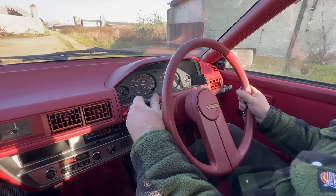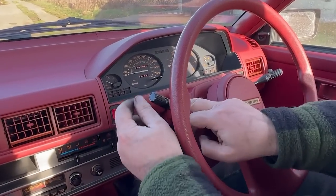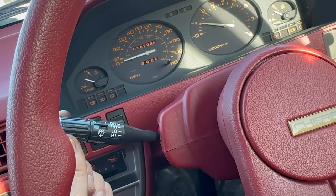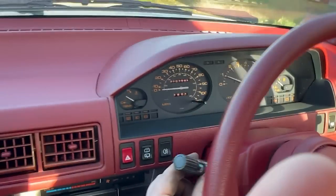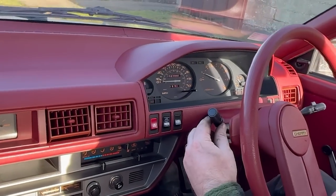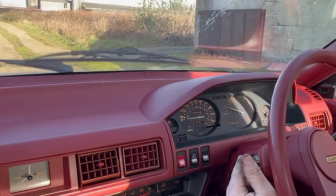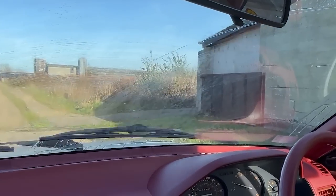Wipers, what have we got here? Oh, we've even got speed, intermittent. There's a little gauge here. Watch this. See the blue? So, I've got it on intermittent. Oh, look at that bad boy. Oh, we've got a rear one as well. All mod cons.